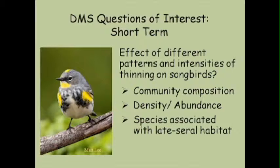We haven't been at these experimental thinning studies long enough to address the long-term questions yet, which are the real questions of interest. Can we create old-growth habitat from young stands? But we can address some short-term questions, and those are what I'm going to talk about today.